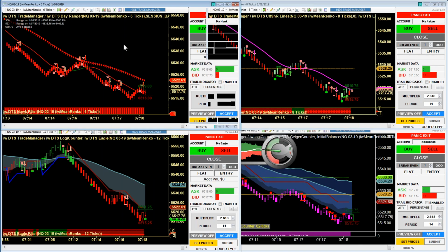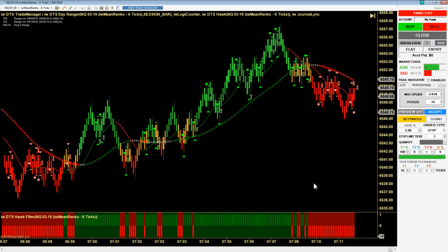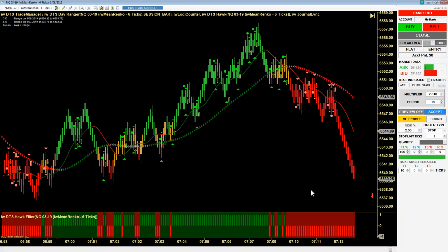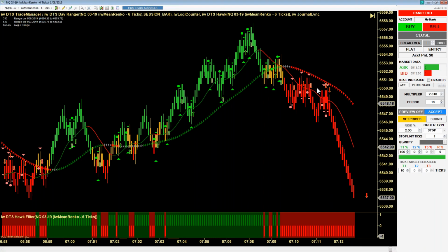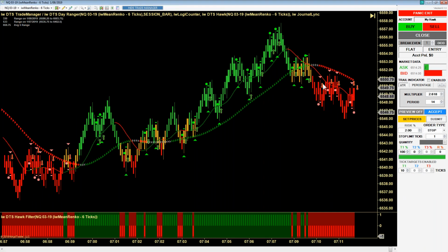See here what's going on with the Hawk. Ooh, a very nice little first micro macro cross lower before the bottom falls out. Also a four arrow consolidation. So you've got a couple of signals piggybacking on each other: the first micro macro cross and a four arrow consolidation.